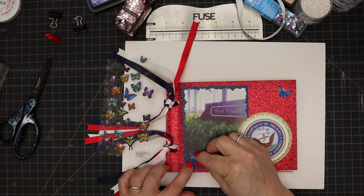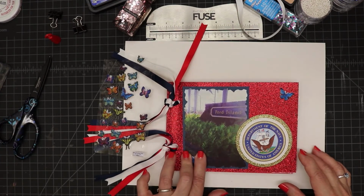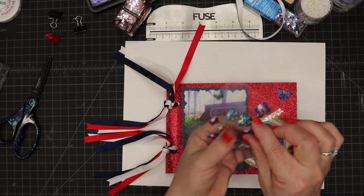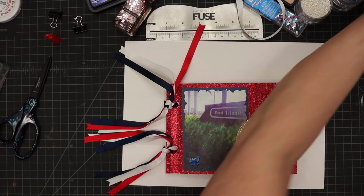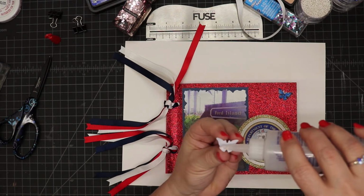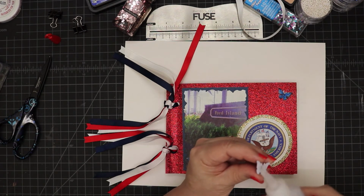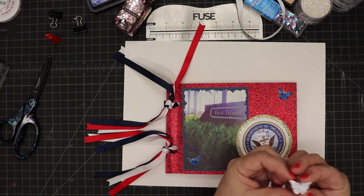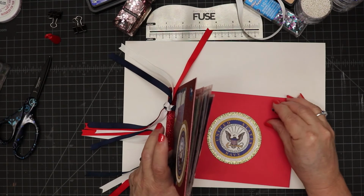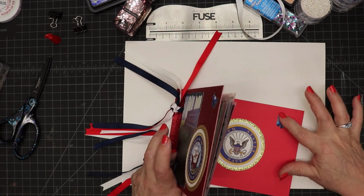I just have a hard time putting it down. When I'm on a roll, I hate stopping. And I'm going to take that very last red, white, and blue butterfly and put it on the back of the inside cover with the other emblem. And my glue bottle decided to spit out an enormous glob of glue right there. And that finished it off right there.